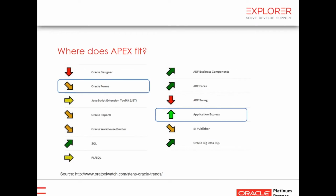Okay, so there's a website out there called oracletoolwatch.com, and I think it's worth reviewing that at some point because they actually look at and monitor the trends of Oracle technology. And the obvious technology trend at the moment is Apex, with the arrow pointing straight up, and you see the decline of Oracle Forms. Other technologies in red are, the best way to say it, deprecated, like Oracle Designer, which is a product I very much enjoyed using for many years.